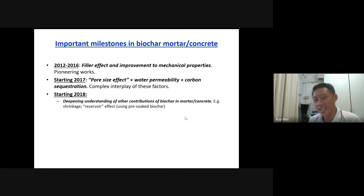Next, getting closer to where we are now, starting in 2018, I begin to find that there's a deepening of the general understanding of other contributions of biochar in mortar and concrete. So it's not just confined to mechanical properties and water permeability. I mean, these are important, but we are also looking at some of the other properties such as shrinkage and even what we call the reservoir effect.